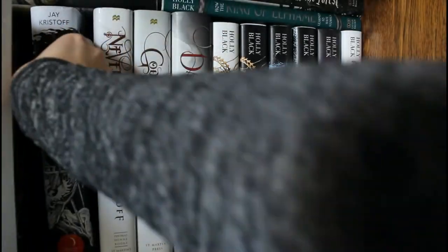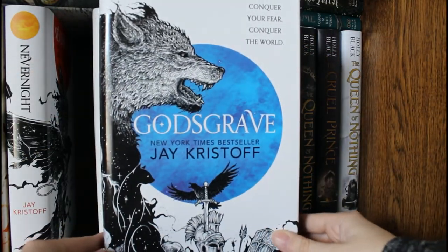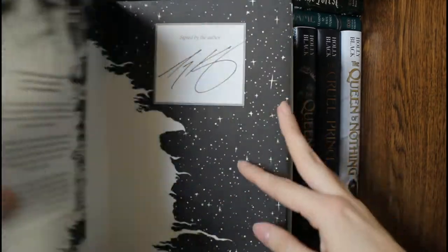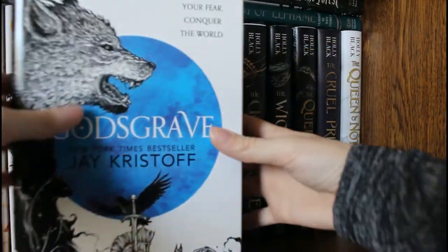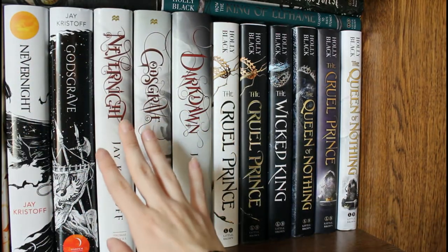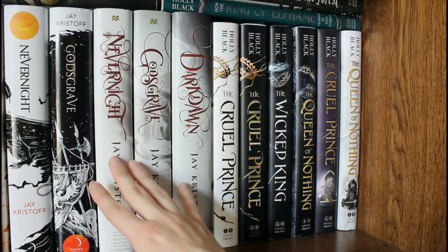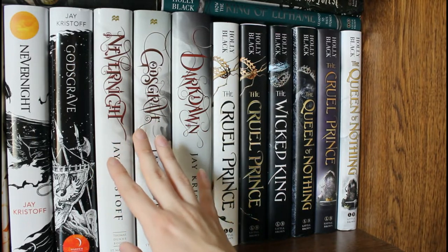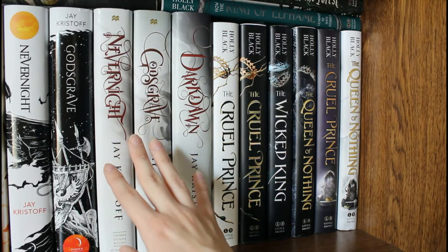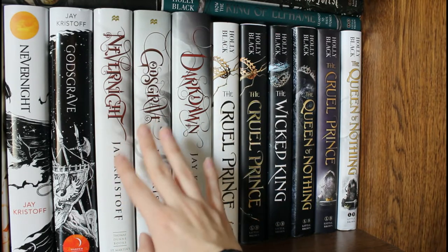I'm going to show you the other one. Now I just need to get Darkdawn in the UK covers. I'm just gonna buy it off Book Depository, and I won't risk spraying it myself. I know there's someone that does spray books, but I'm forgetting what their username is.